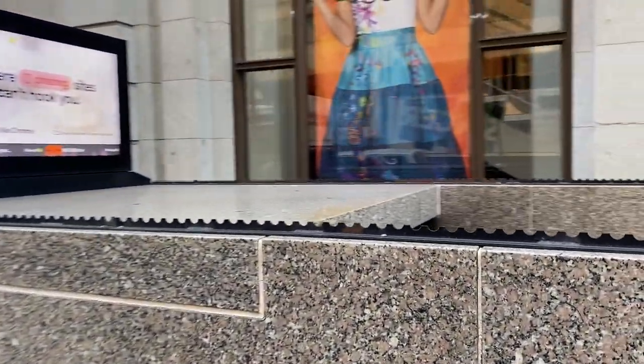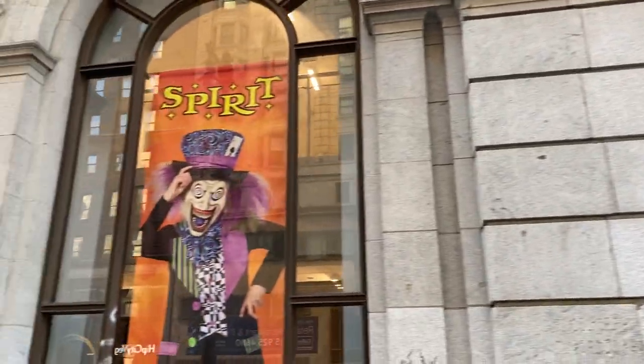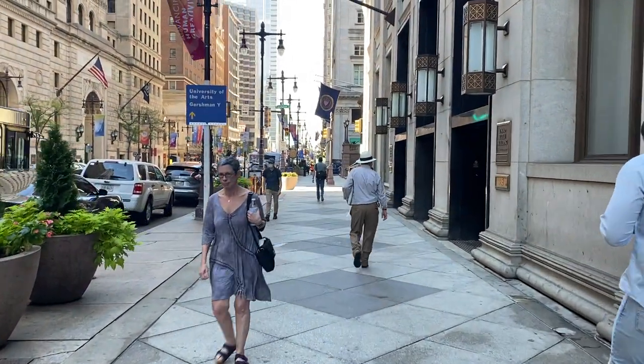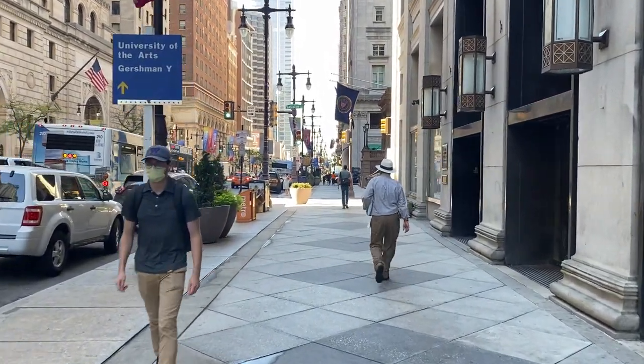We got a little Halloween costume store right here. Those usually come up seasonal. They pop up during the Halloween season. And they sell masks for like three months. Costumes and all that stuff.